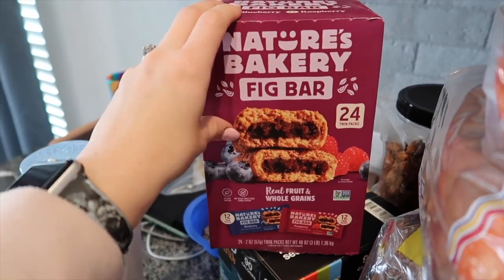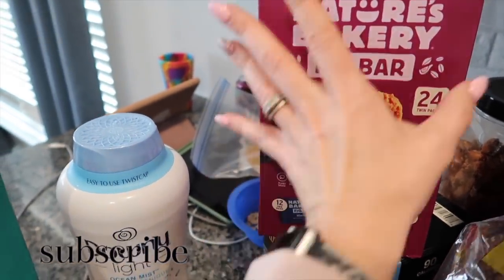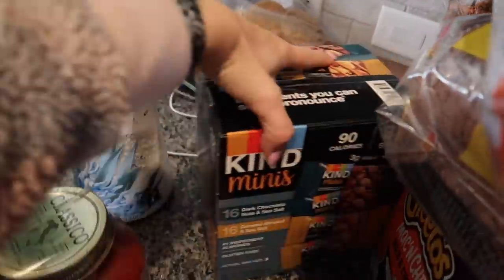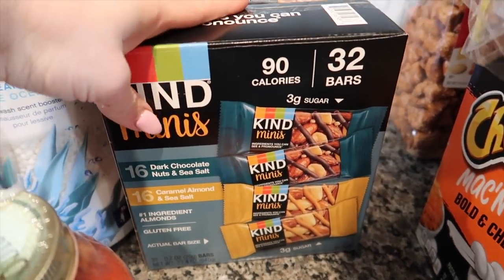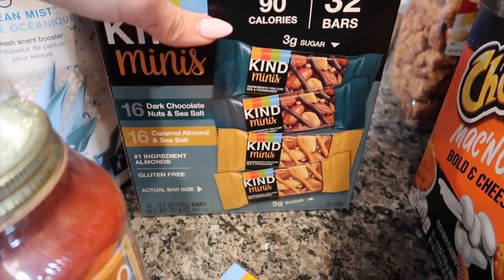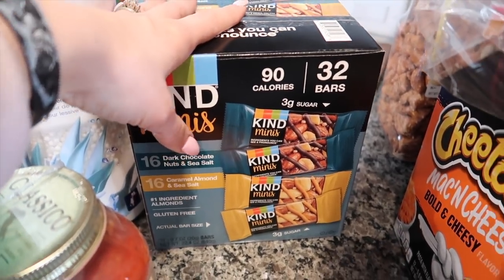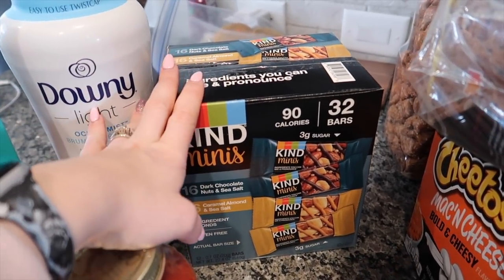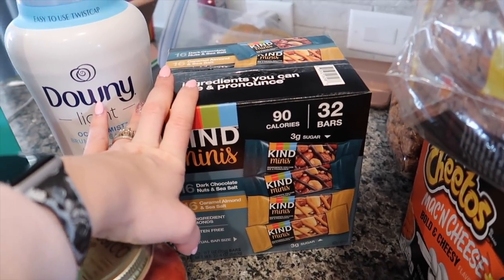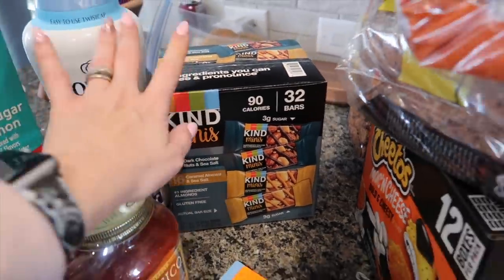This is one of the go-to snacks the kids love. Fig bars, they're a bit healthier. They're made with whole wheat, so I love getting those for the kids. Also picked these up. They are so delicious. I love these mini Kind bars. I'm hoping I can get the kids to eat them. I'm really trying to buy a bit healthier snacks, so we're gonna give these a try. If they don't like them, I know I will definitely. You okay? Yeah. I know I will definitely like those if they don't.